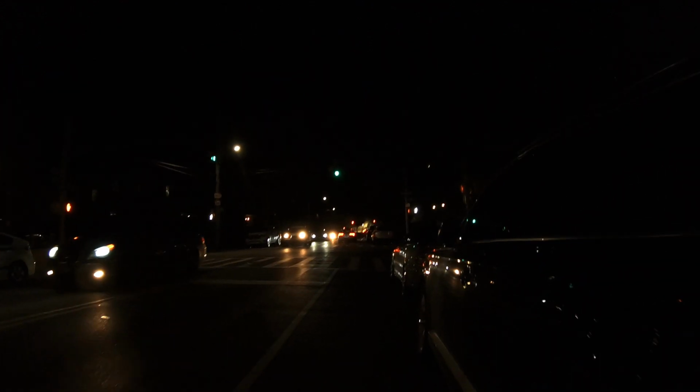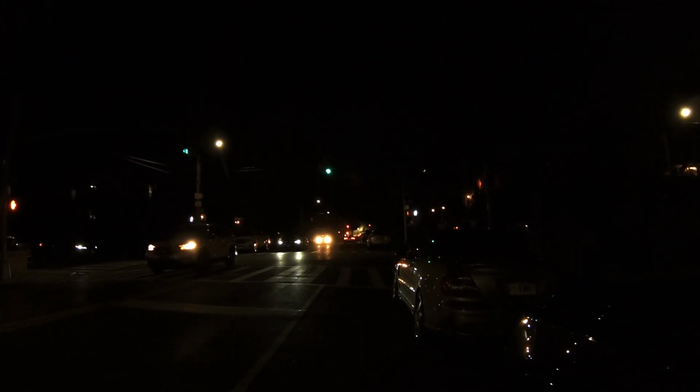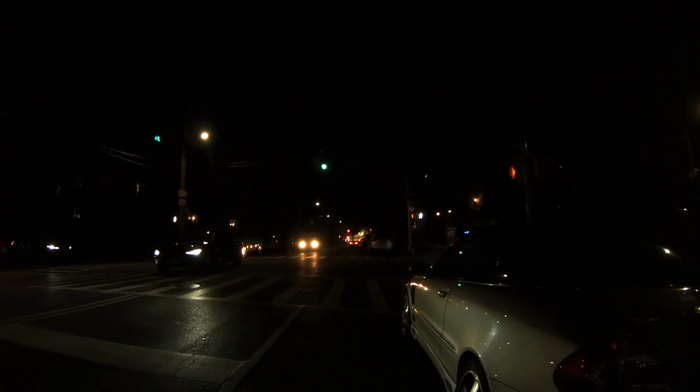And you could either bus it up on the B1 to 12th Avenue, which is where I'm walking right now, or you can just walk up, which is what I do, because you can see other houses along the way.